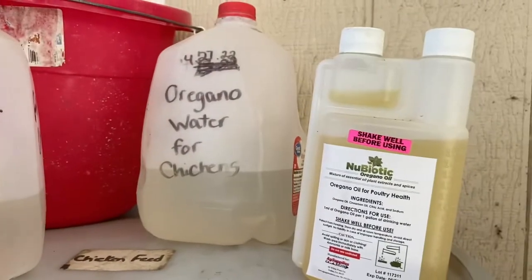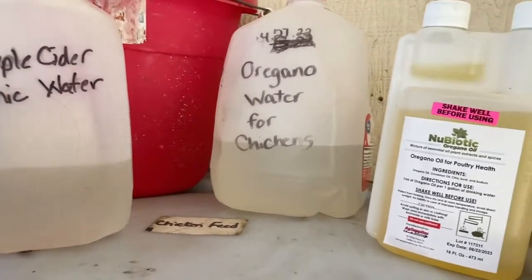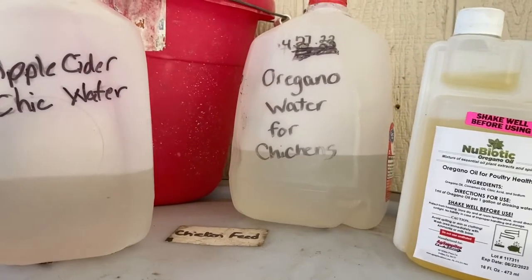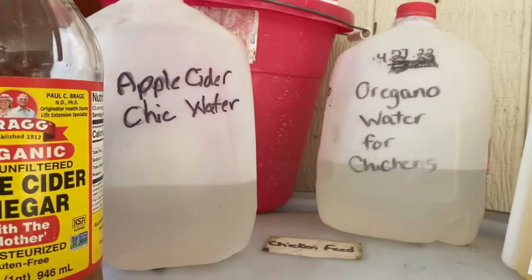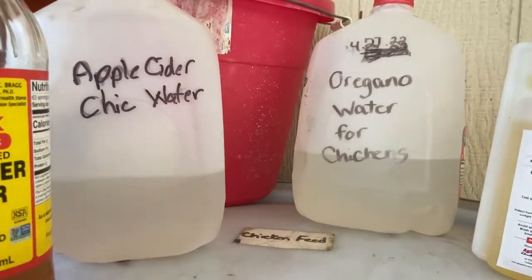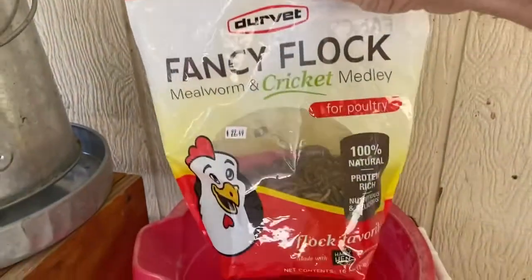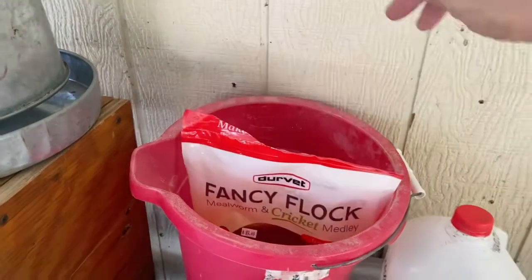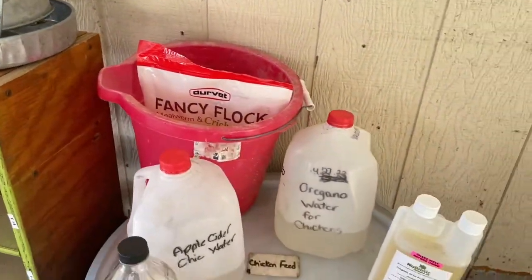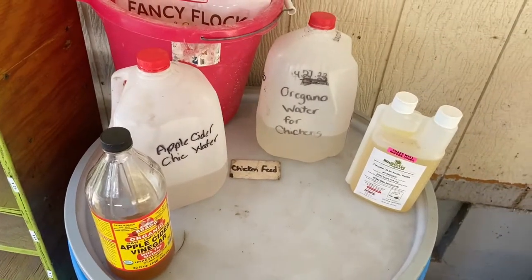They don't drink the oregano oil as fast as the apple cider, but they drink a fair amount of it too. They'll probably drink a gallon of that about every 3 to 5 days. But they do love the cider water. And if you love your chickens, get them some mealworms. This one has crickets in it, and man, they freaking love it. They go crazy.